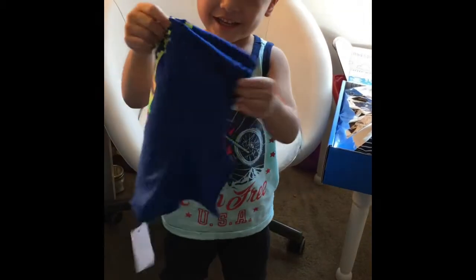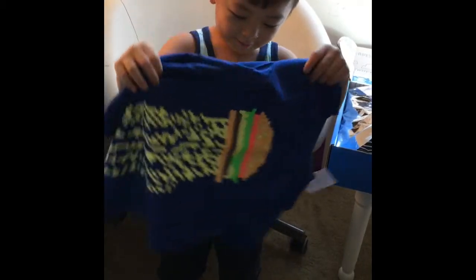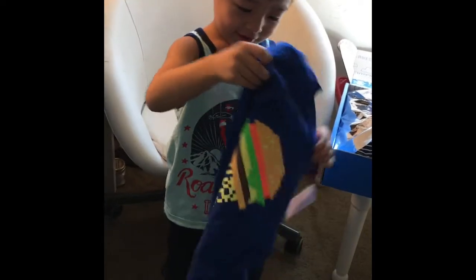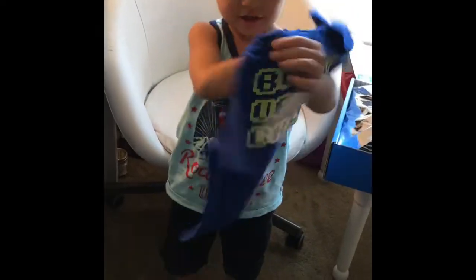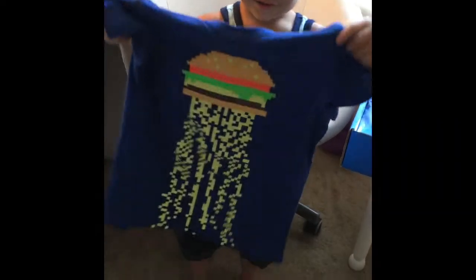Let's see. You like that one? Yeah. Okay. Let me see. No, it's the wrong way. What is that picture? Hamburger. Yes, it is. Let's look in the back. And it says, beam me up with cheese. Okay, put it right here for now. Is this mine? Yeah, we can decide what to keep later, okay? And then go grab the next one. Yep, we'll come look at those later.